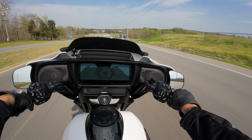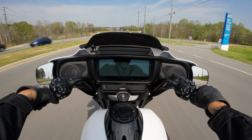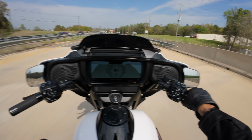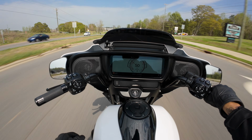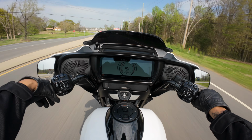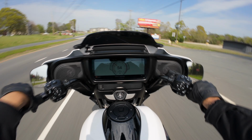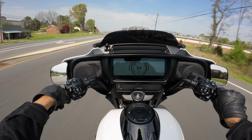I just got hit with a gust of side wind. It didn't affect the bike, but it definitely moved my big bobblehead to the side. So you got quite a bit of wind protection with the Batwing fairing. You know, there's two types of people out there. You got your Batwing lovers and you got your shark nose lovers. Me, this year, I initially liked the design and the look of the Batwing more than the shark nose, but now the shark nose has grown on me, and I do like the Road Glide more than I like the Street Glide because it just feels more roomy.